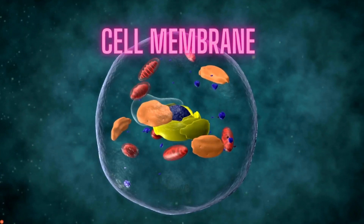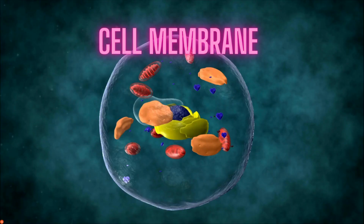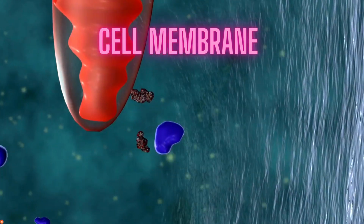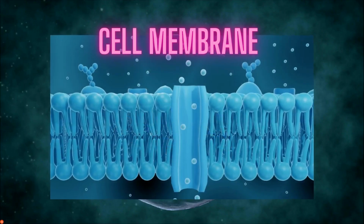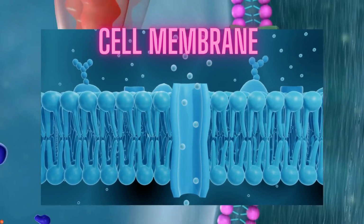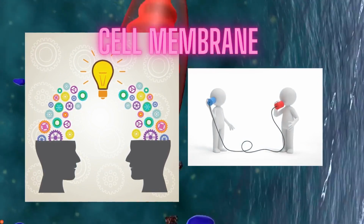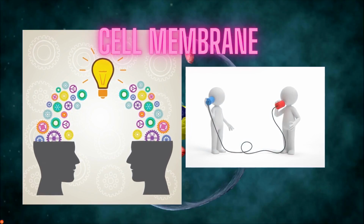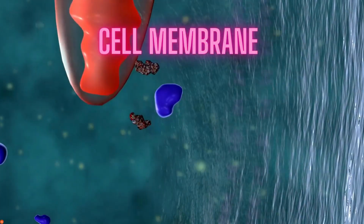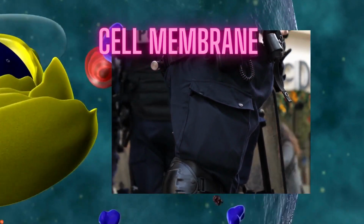Cell membrane, also known as plasma membrane, is a thin, semi-permeable barrier that surrounds the cytoplasm of the cell. The cell membrane is also responsible for controlling the movement of substances into and out of the cells, as well as providing a physical barrier to the outside environment. It also plays a role in cell-to-cell communication and cell signaling. The cell membrane is essential for the survival of the cell, as it helps to maintain the cell's internal environment and protect it from damage. In other words, it acts like the border security who is responsible to let people in and out of the country.